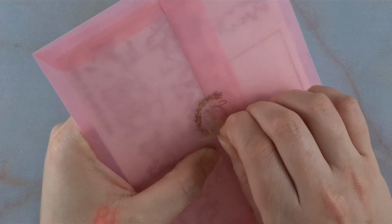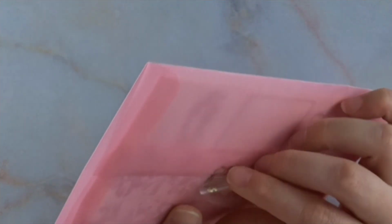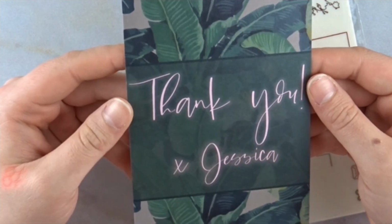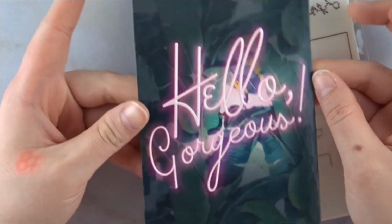This is from Shop Jessica Hart's stationery, right? Yeah, she's stationery. Some people are stationery, some shops are co. I just want to make sure. I like her pink envelope though. Here's a journaling card. It says, thank you, ex Jessica. And it says, hello, gorgeous.